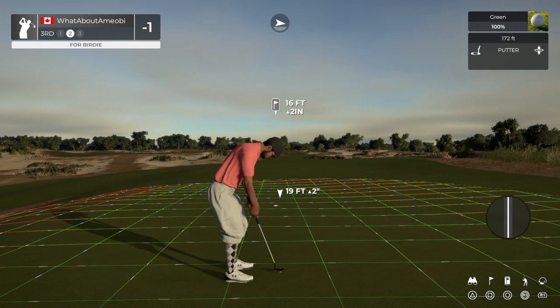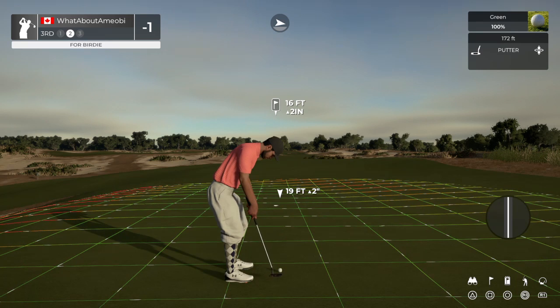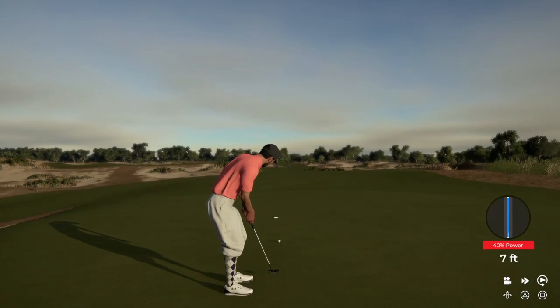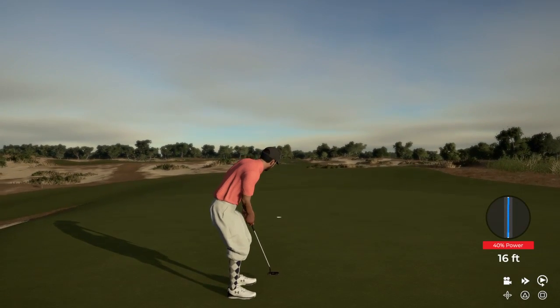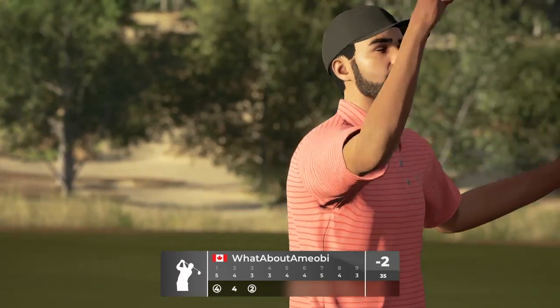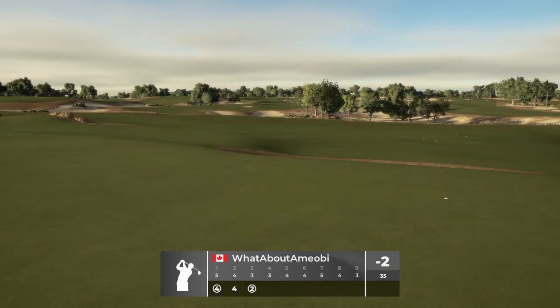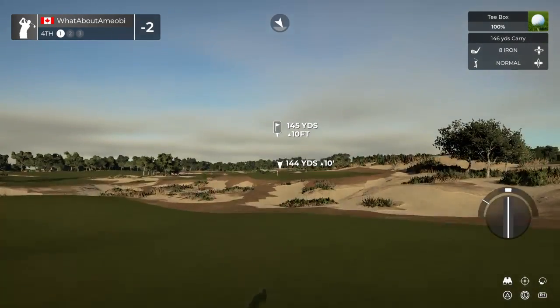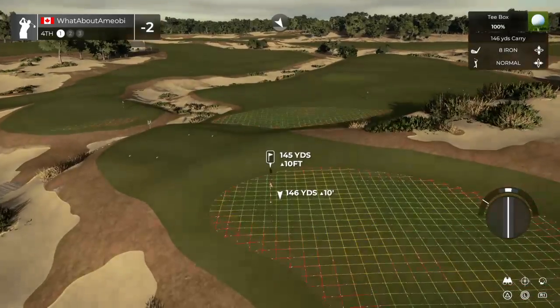Yeah, you're right. It's just drivers. Driver's such a weapon in this game. Distance is king. All right. Resplendent in his pink shirt and white +4s, he rams it in for birdie. I guess those are more like gray, aren't they?